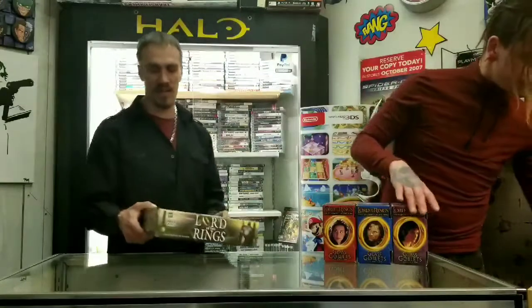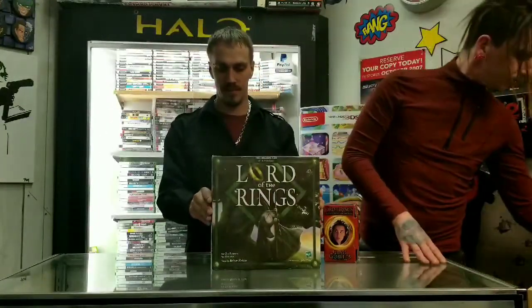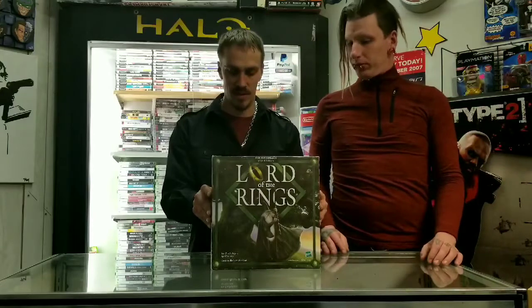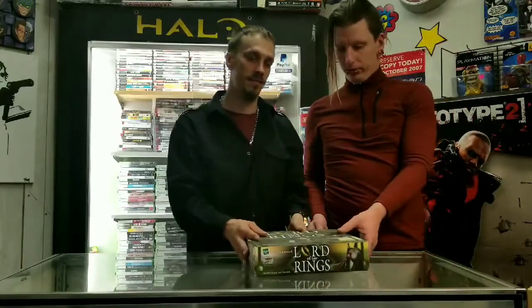This is also going for $20. It is a board game of Lord of the Rings. It says, experience a journey through J.R.R. Tolkien's classic novel. Immerse yourself in the world of Lord of the Rings. So that's pretty cool. Check out the back here if you can see it. Is that brand new or no? It's not brand new. It is used, but it is complete.